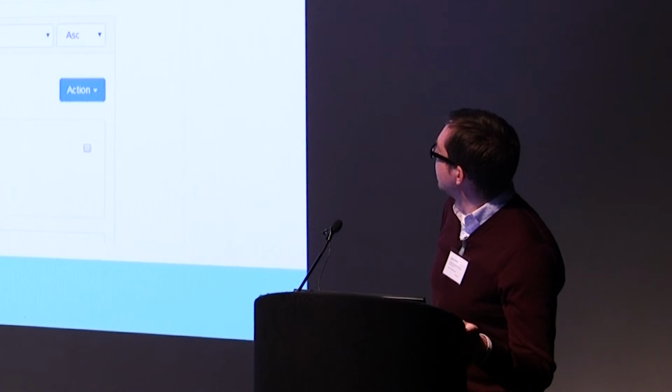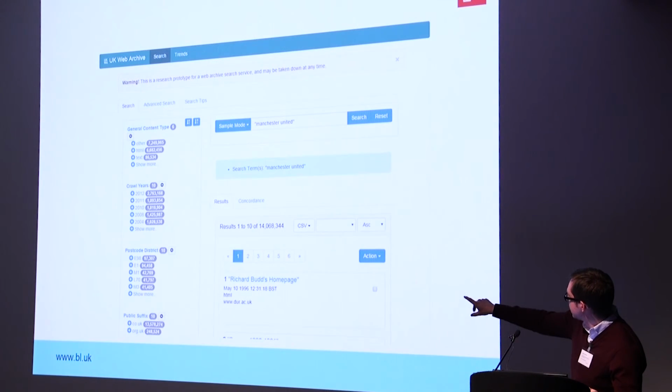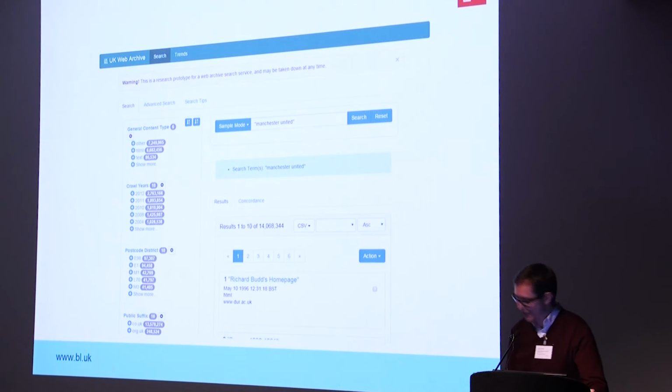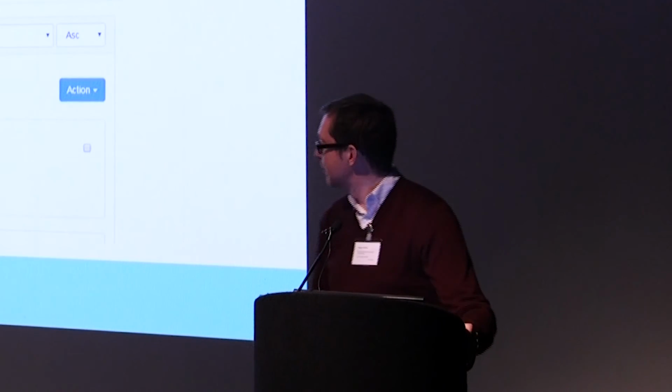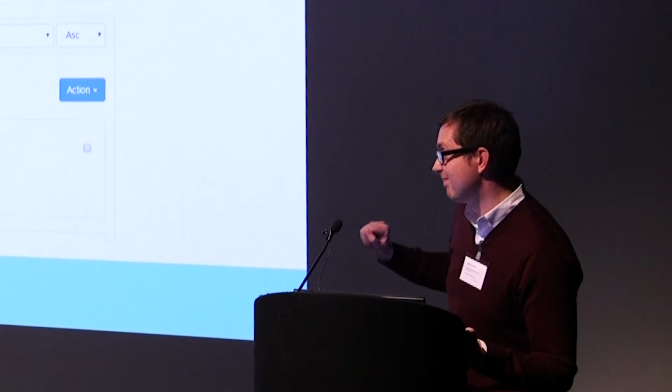Is it true that all Manchester United fans don't live in Manchester? So we tried that, and the top score of postcode for Manchester United is in fact E98, which I'm sure all you London people would know is the home of News International. So it's the Sun talking about Manchester United mostly. But the second one is East 1, and Manchester is only third.